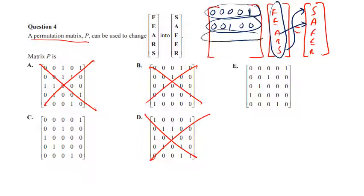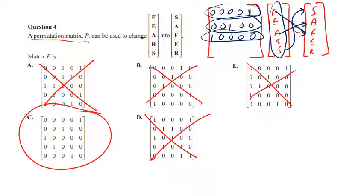Let's look at the third row. In the third row, what's the third letter we want? F. So we want the first one to survive. So we want the F, we don't want the E, the A, the R, or the S. There we've got a point of difference. It's not E, must be C. Do get in the habit of these things. They love to do it every year because it's so hilarious having fears become safer.